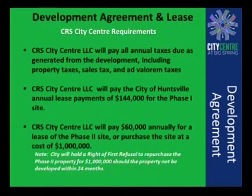And in that lease or that purchase, the city does have the right of first refusal to repurchase the site if the site's not developed within 24 months, and it would be for the $1 million that they would have paid us. So there would be no interest or gain by the developer of allowing the city to recoup that piece of property and control it.